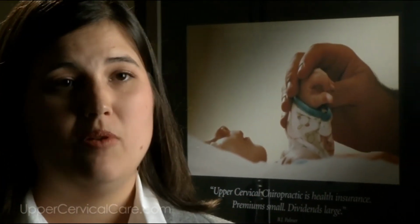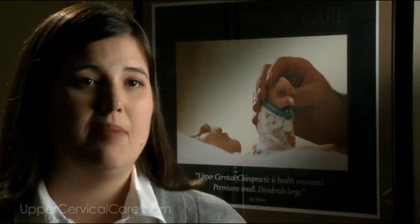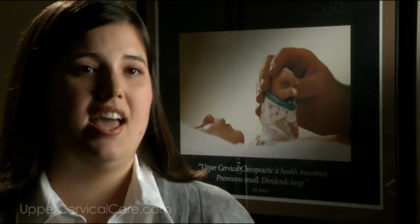Another thing is patients may not experience anything at all. That doesn't mean it's necessarily a good thing or necessarily a bad thing. It just may take time for that body to heal. And then the third thing, some people may experience relief. You know, as patients come in, they may have a headache, we do an alignment, and then the headache could go away, for example.